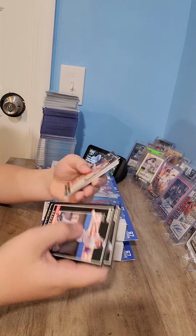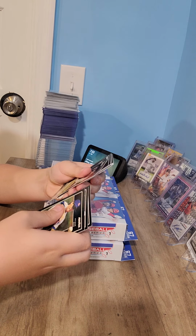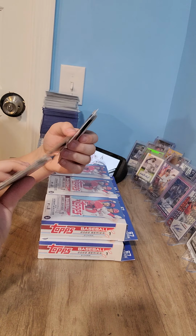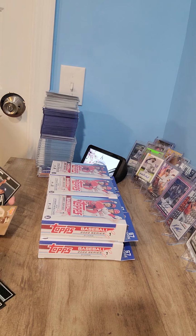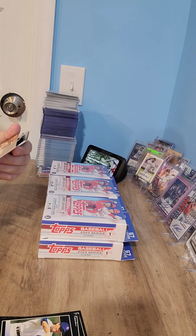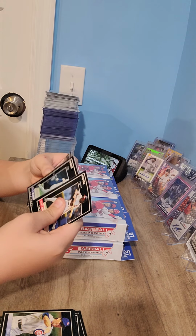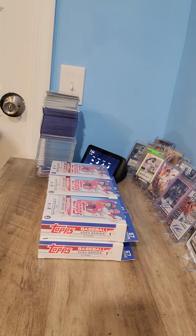Jack Clark, Dave Justice, Lance Parrish, Ryne Sandberg, oh, that's a sick Rickey Henderson though. Yeah, that's a sick Rickey Henderson, look at that. But why does it have Rickey Henderson and Ken Griffey on there? That's a sick card. Let's see if we have any other Hall of Famers. Tino Martinez. That was not a bad pack because I really like that Rickey Henderson.